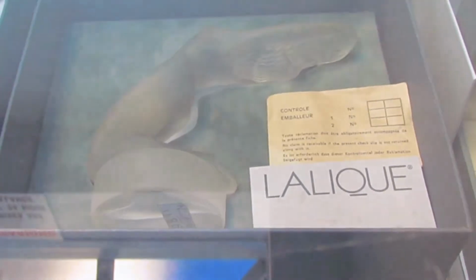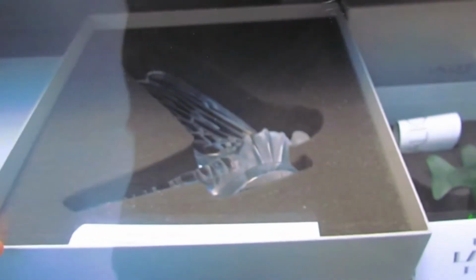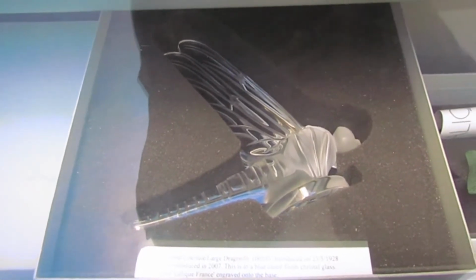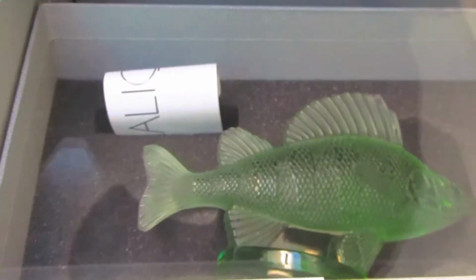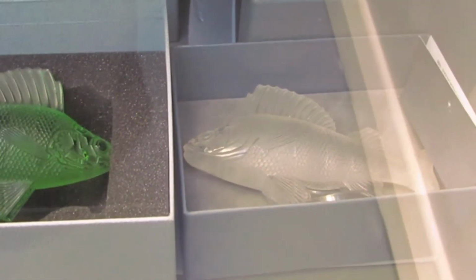That's discontinued now. And then finally we have a Grand Liboulet, which is the large dragonfly. That's in clear and frosted glass. They also produced some coloured versions. And next to that we have the fish, the perch. Again, that's in green, which is rather nice. And the one next to that is in clear and frosted glass. All these are post-war to modern, and they're all now discontinued. So they make good collector's items if you can get hold of them.